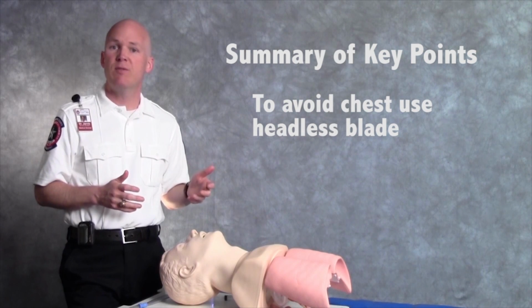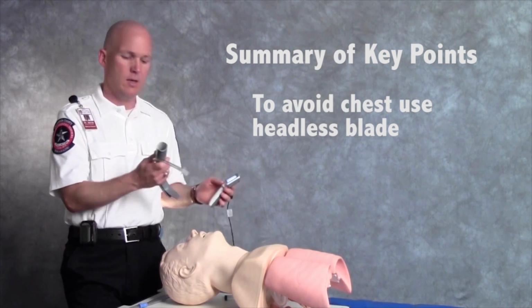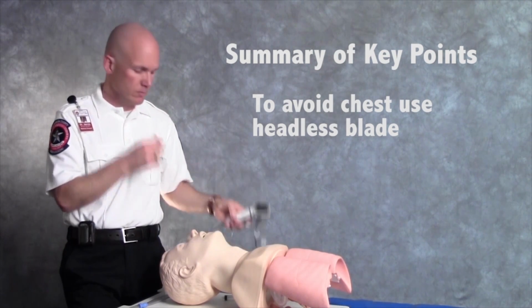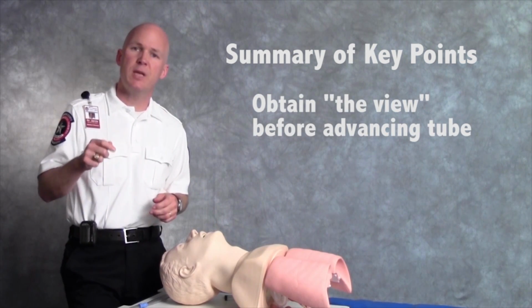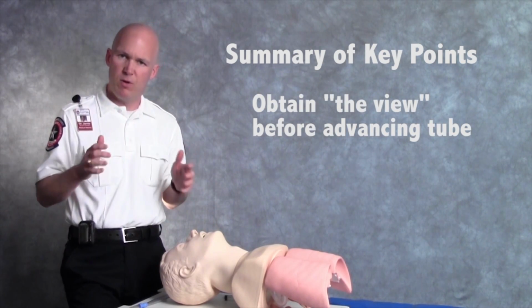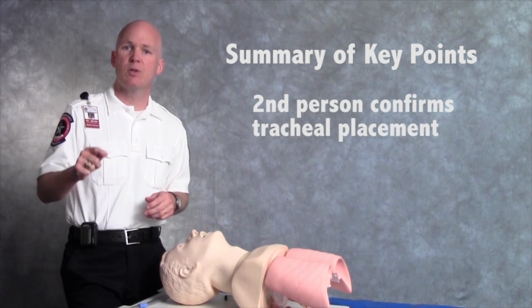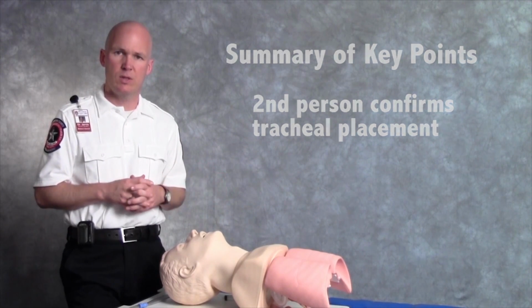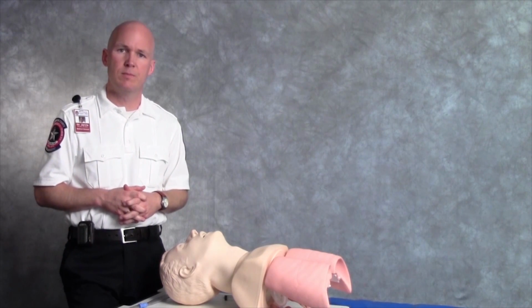We use a headless blade for CPR and for patients with large chest. And again, what I mean by that is insert the blade first, then put the head on. We also don't advance the tube without first obtaining the view, showing that full epiglottis. Finally, we have a second person confirm direct visualization of the tube as it's passing the cords, in addition, of course, to all the other confirmation methods we use.